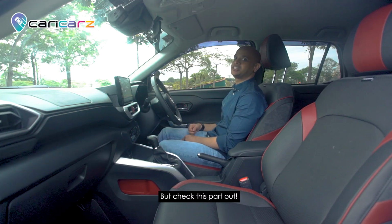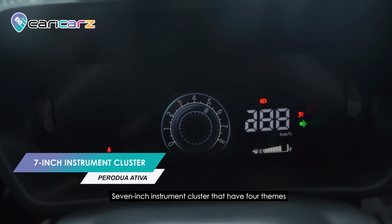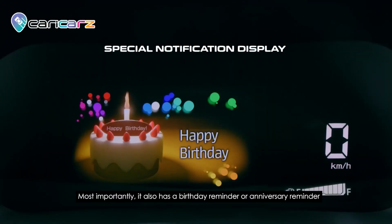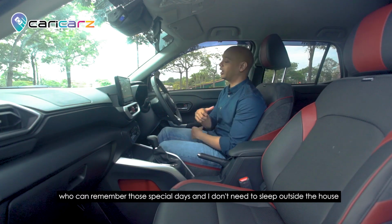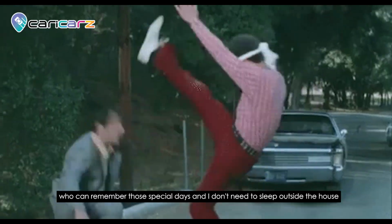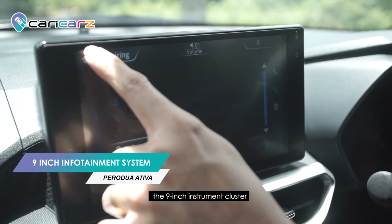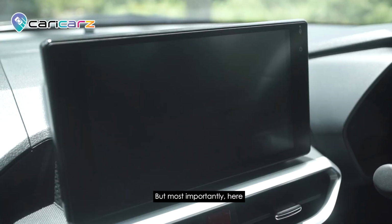But check this part out. 7-inch instrument cluster that have four themes. Most importantly, it also has a birthday reminder or anniversary reminder. Very important for people like me who can't remember those special days and I don't need to sleep outside the house. You can also see over here the 9-inch infotainment system, but most importantly, here.